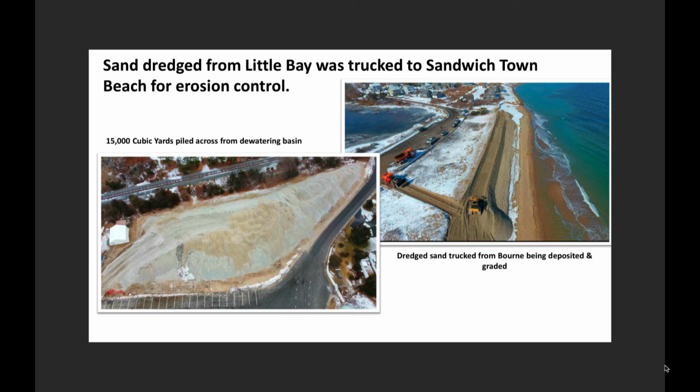They just piled it up, let it dry out, and then a couple of 3 months later, they used dump trucks, and there you can see in the top, it was like a parade of dump trucks just going down there. And they did this on Town Beach, which, as you know, is one of the areas that's suffering with all the erosion and the houses falling down and all.